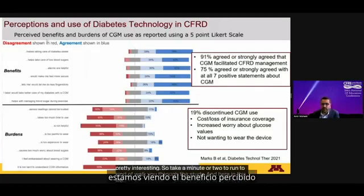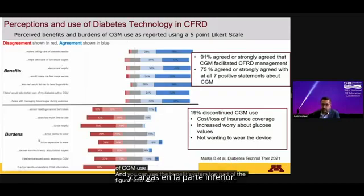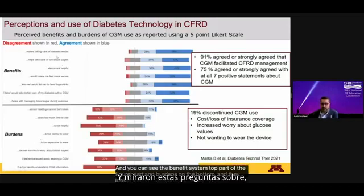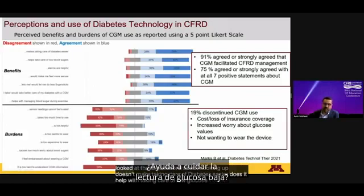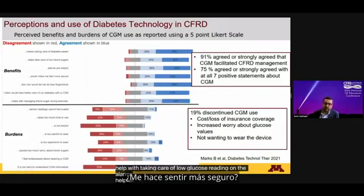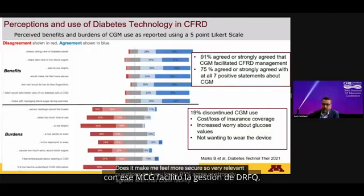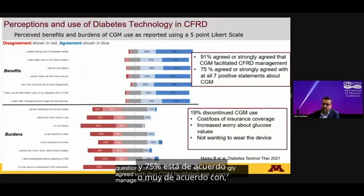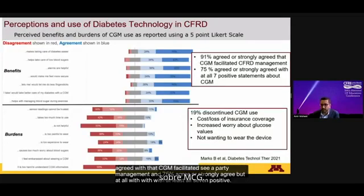That's pretty interesting. So I'll take a minute or two to walk you through this study. In this slide, we're looking at the perceived benefits and burden of CGM use. You can see the benefits in the top part of the figure here and burdens on the bottom. They looked at questions like, does it make taking care of diabetes easier? Does it help with taking care of low glucose readings? Are the alarms helpful? Does it make me feel more secure? Very relevant questions. And 91% agreed or strongly agreed that CGM facilitated CFRD management. And 75% agreed or strongly agreed with at least all 7 positive statements about CGM.